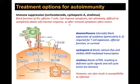This can improve symptoms, but ultimately the problem is that you're immune suppressed. These are fairly high level immune suppression, so now you become susceptible to infections. So it's not an ideal solution.